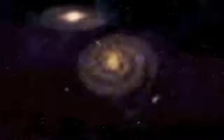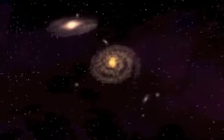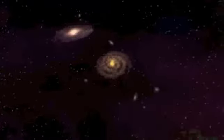Nebulae are clouds of gas and dust in space. Originally, nebula was a name for anything in space. For example, the Andromeda Galaxy was called the Andromeda Nebula. Nebulae make stars and some make planets.